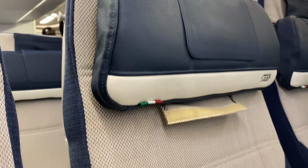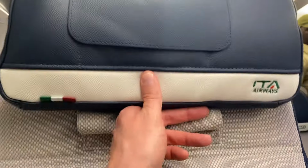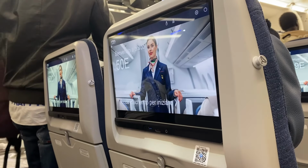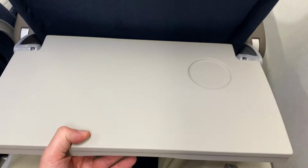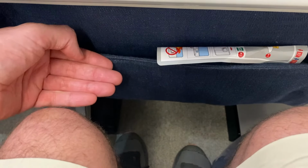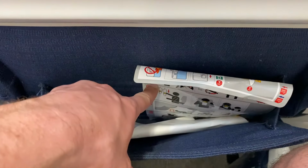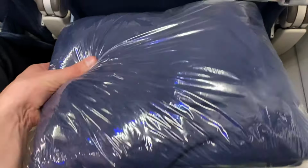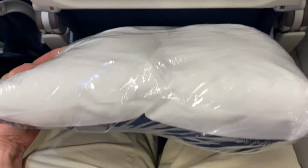My first impression of this seat was that it was absolutely beautiful. They featured adjustable headrests, large 13.3-inch IFE screens, tray tables that folded down like this. There was also a decent amount of legroom, and the storage pockets were pretty big. The seats also reclined, and you could find USB ports in the IFE screen. I was also happy to see that there was a blanket and a pillow waiting for us.